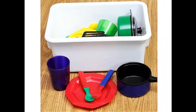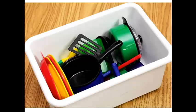Here are the dishes, the plates, silverware, all that stuff in my dramatic play center. As you can see here, I just keep them all in a tub. I think that it really helps make your cleanup quick and easy. So all dishes and pots and pans and silverware and cups, they all go into the tub. And then they take the tub and they put it on a shelf in the dramatic play center.